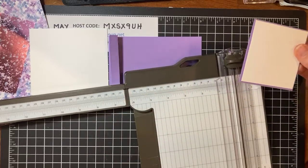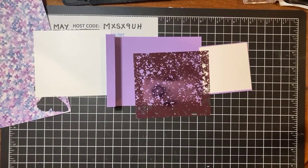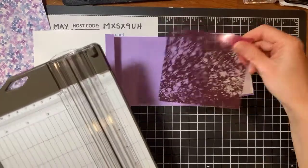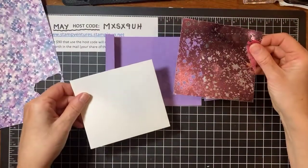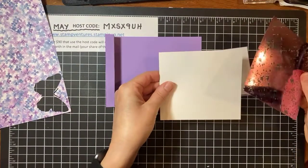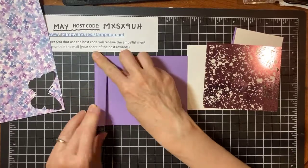Okay. Now, I'm not going to cut the acetate. I already did that before the video started. I wanted to make sure that this trimmer was heavy duty enough to cut the acetate, and it sure is. So this acetate piece is also 4 1/2 by 4, which is the same size as the white piece that I cut. And so I'm going to put these together, and well, we'll see how this little experiment goes.